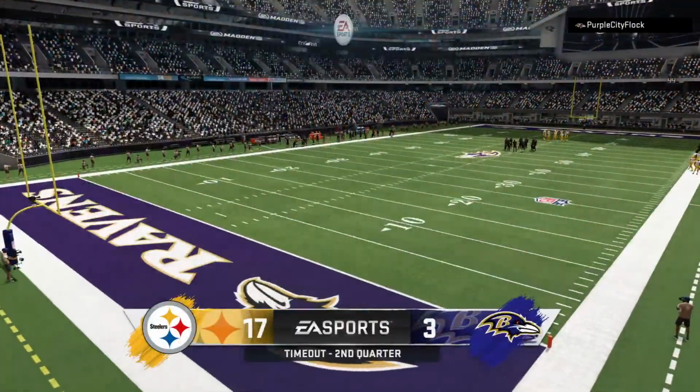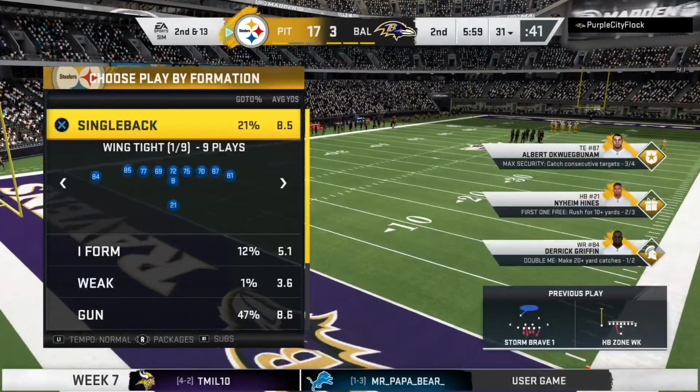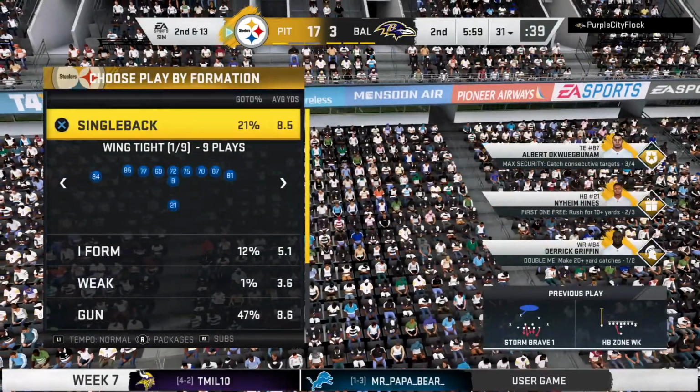Now the Steelers use the second of their 3 timeouts. So as they take it over, we step aside.